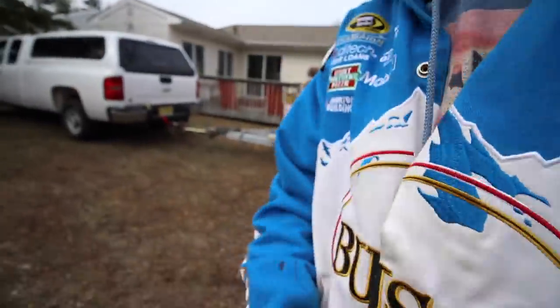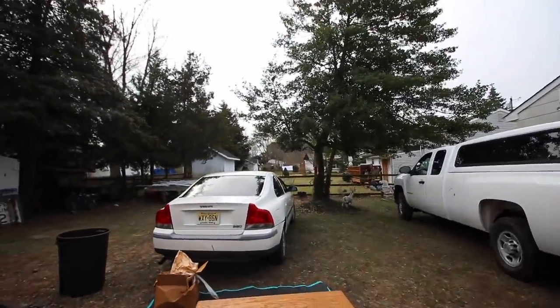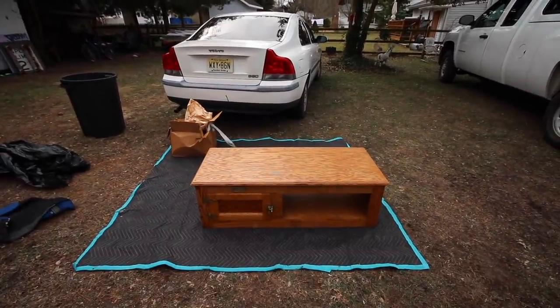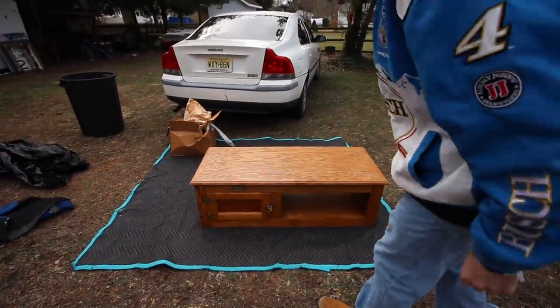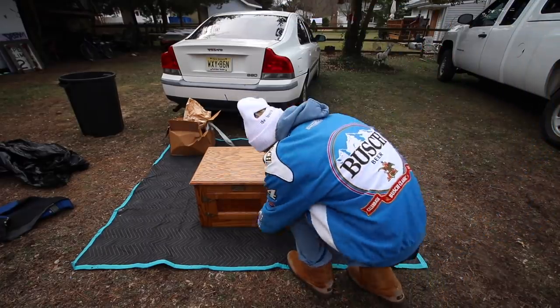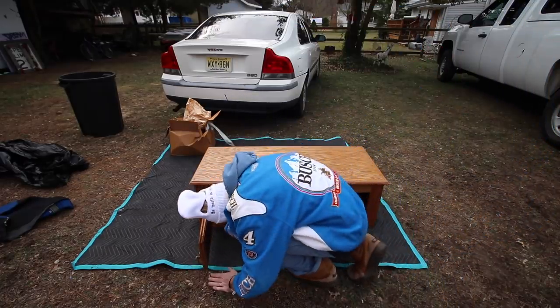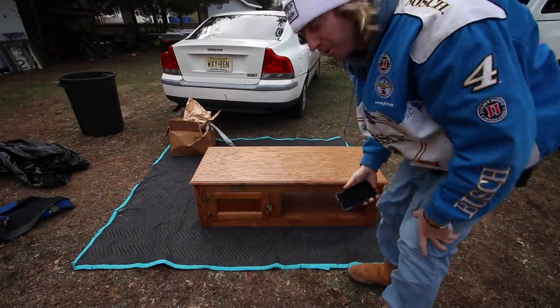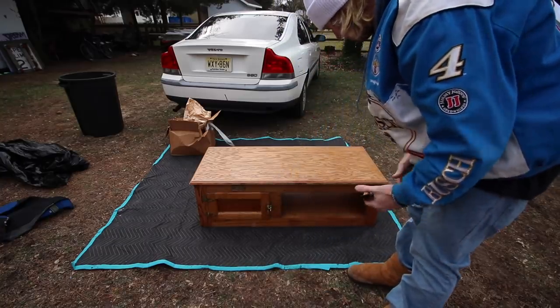All right, we got a coffee table, which is actually kind of cool. It's like a boating style, I would call it. The hinges alone are cool, and this little plaque, actually not in the worst shape like I thought it was. Yesterday, I thought it was real bad.